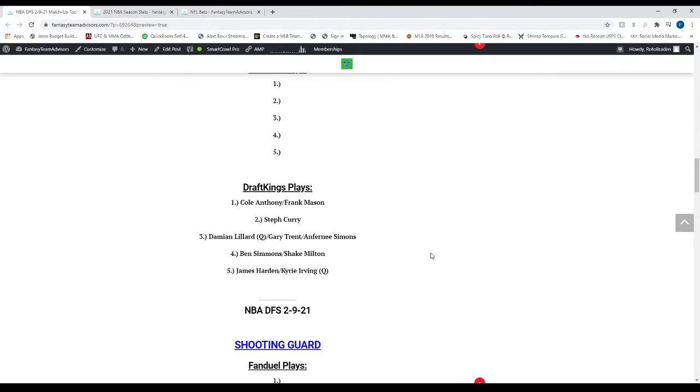So looking at the point guard position here, Cole Anthony at the top, who's dominated for us every time we've used him. And Frank Mason makes a fantastic value option. You just got to make sure he's going to get in there. But he's been getting the minutes lately for the value, and he's still priced down. So I really like a Frank Mason GPP play there, just depending on where he's going to start. Number 2 is Steph Curry. He's always going to be chucking up some threes there.